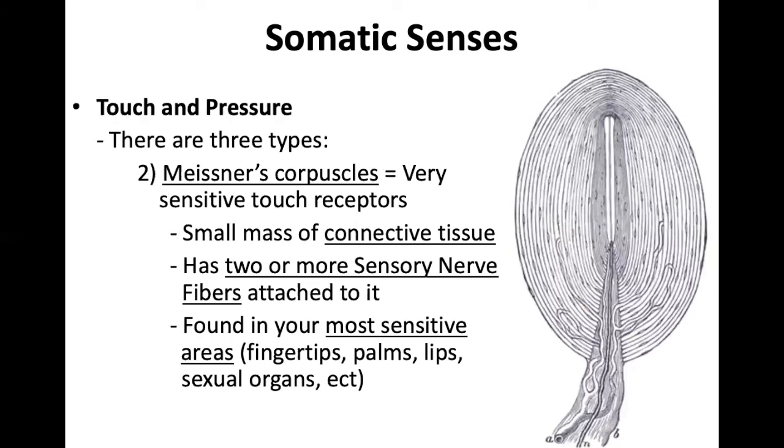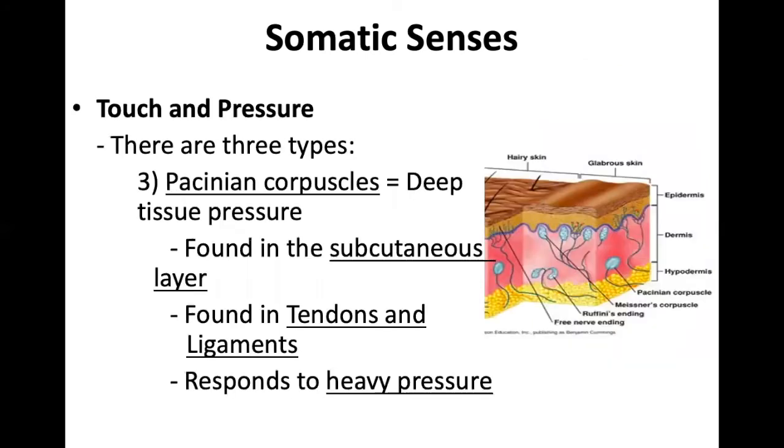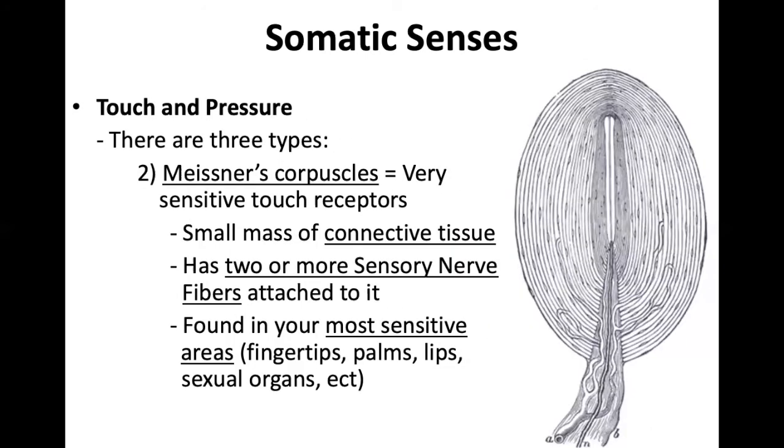The second two kinds are called corpuscles. Not to be confused later on, corpuscle actually means any group of cells that are not nailed down in place, like your blood cells, are technically corpuscles. I do not know why these also are called corpuscles because these are nailed down in place. They're not moving. But these are the Meissner corpuscles and the Pacinian corpuscles. They are exactly the same in every way except location.